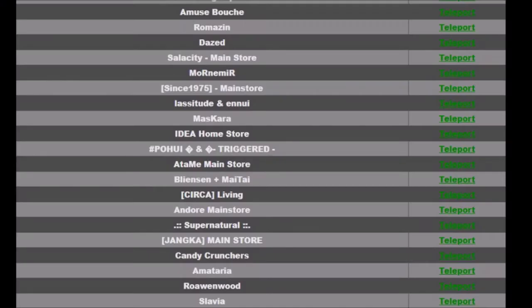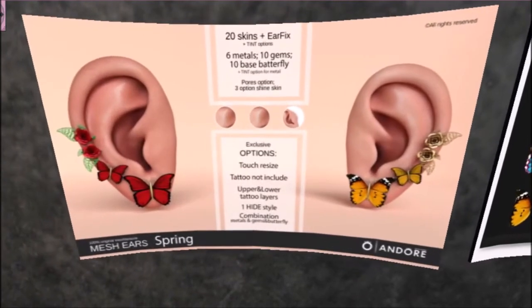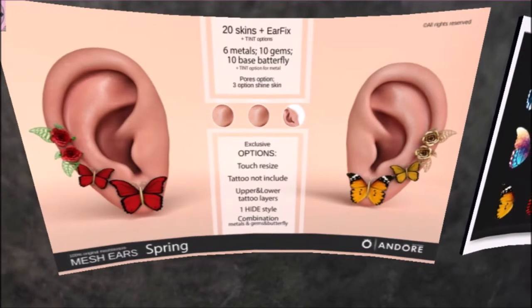All right, let's see what's next. We have Andor main store. Andor main store. They're butterfly ears? Did I hear ears? They are cute. Six metals, 20 skins plus ear fix plus tint. Oh, we're at the ear options place. Six metals, 10 gems, 10 base. Butterfly? Sorry, that was funny. I think that means butterfly. Butterflies. Oh, they're cute.